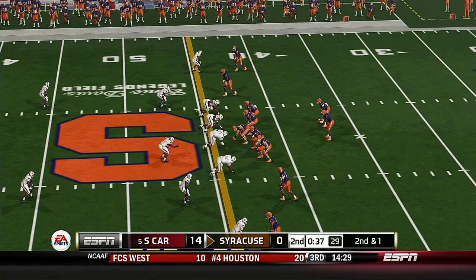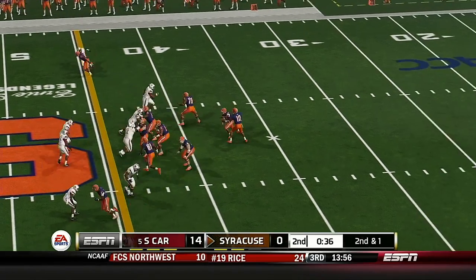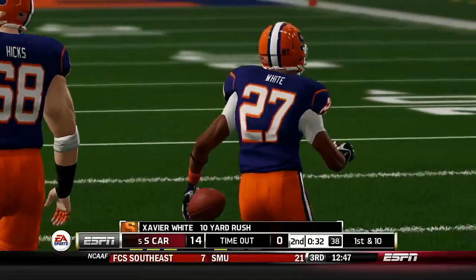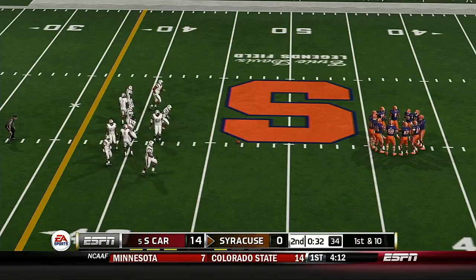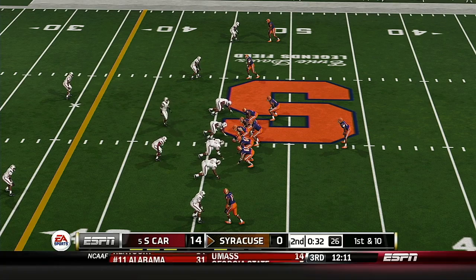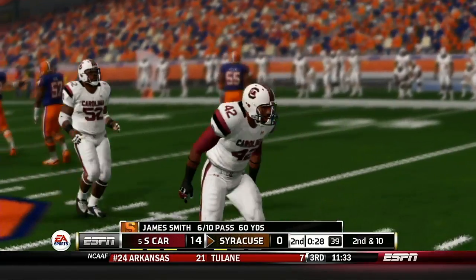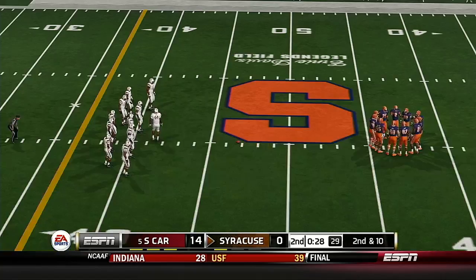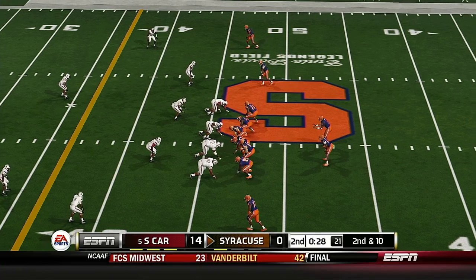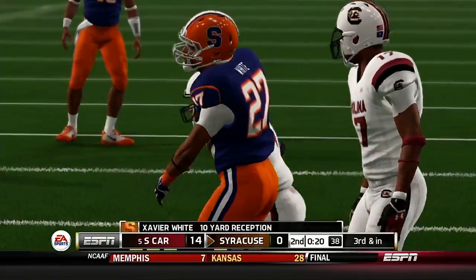Short yardage situation here. Second down and one. Hand off up the middle. Makes it to the 47. Syracuse will take their second time out of the half. From the 47-yard line. Second down. He's taken down at the 37-yard line.